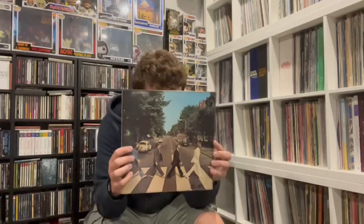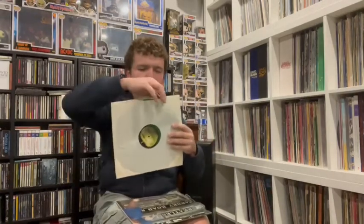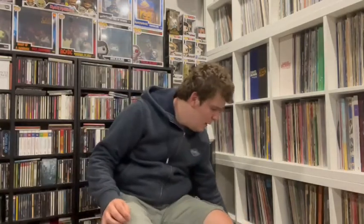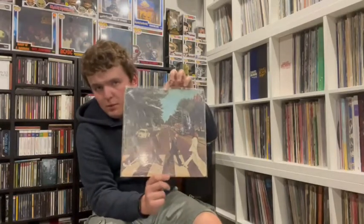This is another rare pressing of this album. This is another Australian one, and it's on green vinyl. Pretty cool. This should be a standard. Yeah, this is just a regular original Apple label of the album.